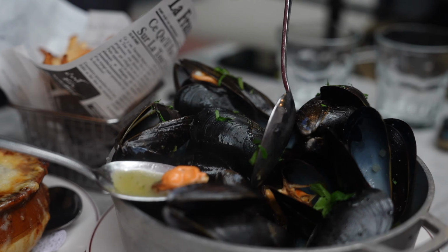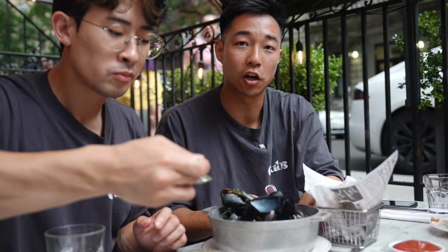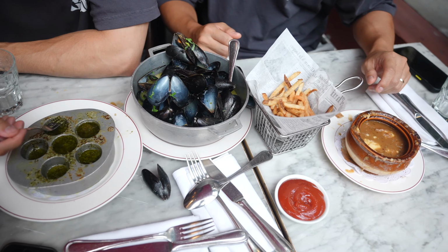Well, how much better can it get? It's just mussels and fries, you know? Yeah. I think they make this with like a white wine. All the liquid really comes from the mussels, a lot of herbs. Overall, this is a solid. I think so far, this is probably my favorite spot.